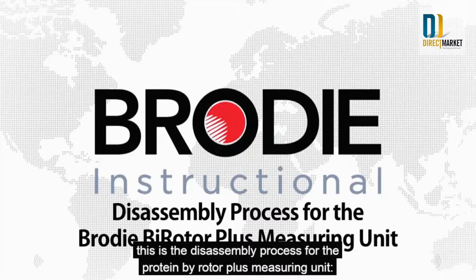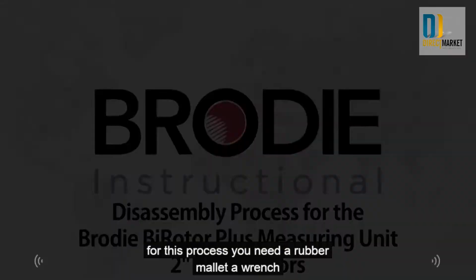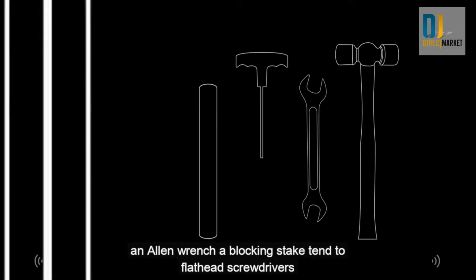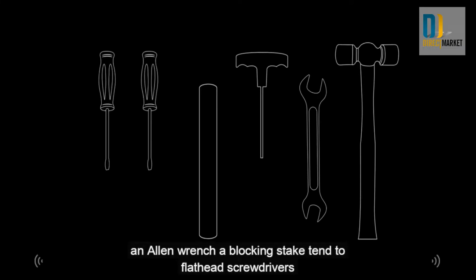This is the disassembly process for the Brody Birotor Plus measuring unit. For this process, you'll need a rubber mallet, a wrench, an Allen wrench, a blocking stick, and 2 flathead screwdrivers.